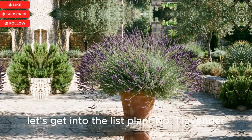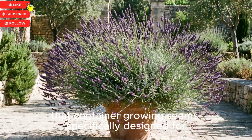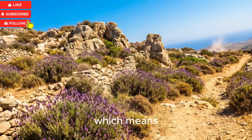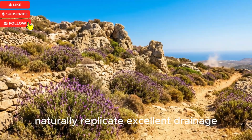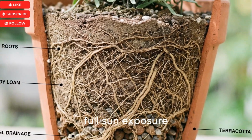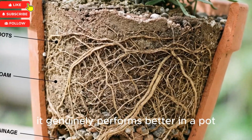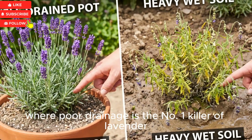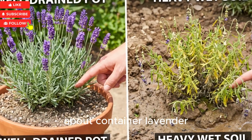Plant number 1, lavender. We're starting with the perennial that container growing seems specifically designed for. Lavender originates from rocky, arid Mediterranean slopes, which means it evolved in precisely the conditions that containers naturally replicate. Excellent drainage, restricted soil volume, warm root zones, full sun exposure. This isn't a plant that merely tolerates container life. It genuinely performs better in a pot than it does in heavy, moisture-retentive garden soil, where poor drainage is the number 1 killer of lavender.